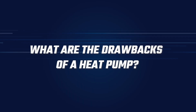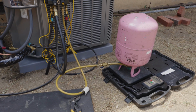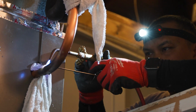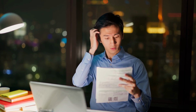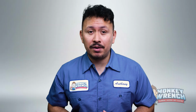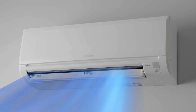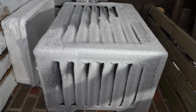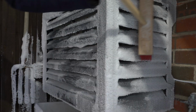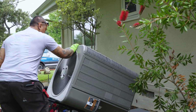And now here are some of the drawbacks, starting with high install costs. Even with rebates available, a new heat pump installation can cost more than a single AC or furnace installation. Potential high electricity bills. Some homeowners reported higher electricity bills with their heat pumps. If your home has solar panels, it may offload the cost of running a heat pump. Not ideal for freezing climates. Heat pumps struggle to pull heat from outside if the weather is below freezing temperatures. So it's a pretty good idea to be mindful of where you're located before installing a heat pump.